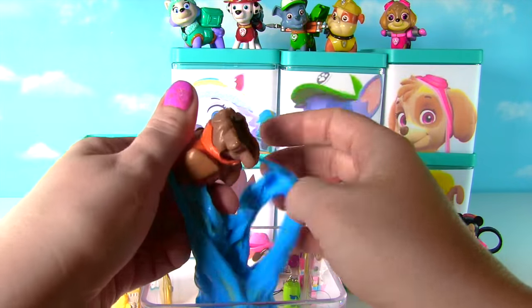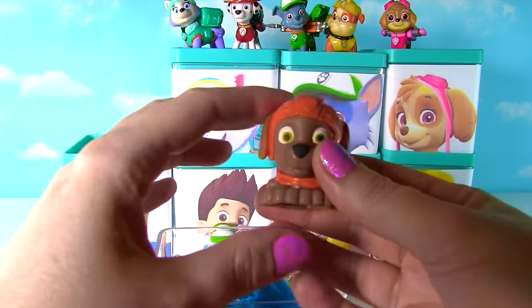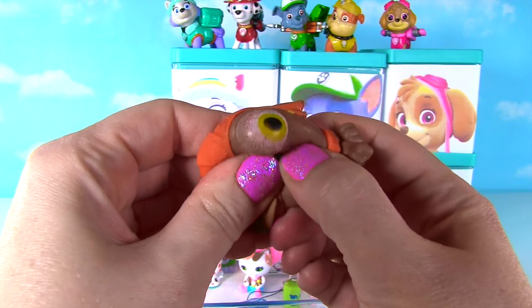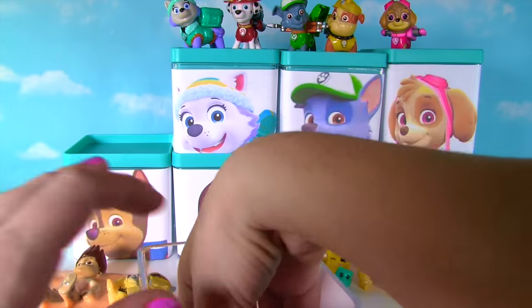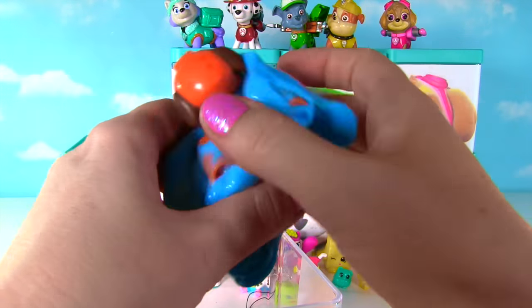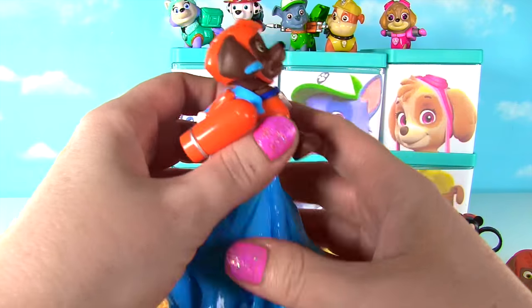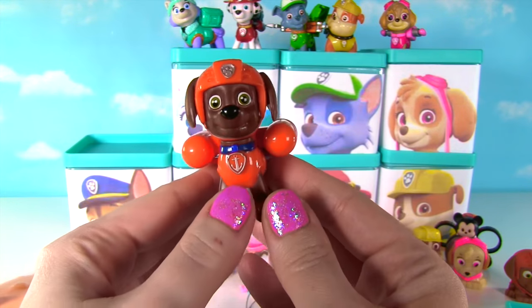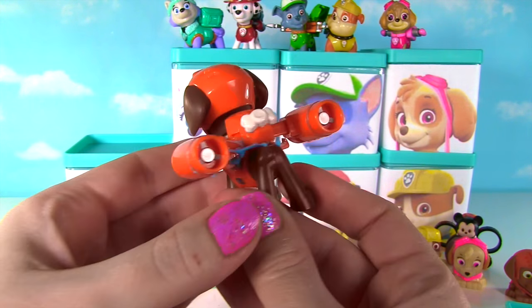More slimy surprises. It looks like we found a Zuma Mash'em. We'll give him a good squish and another squish. And are there more surprises inside? Yes, we have a big Zuma action figure. All right, Zuma, time to see what you do. Awesome, whoosh, in the water Zuma goes.